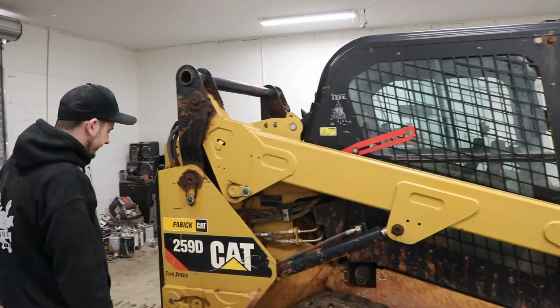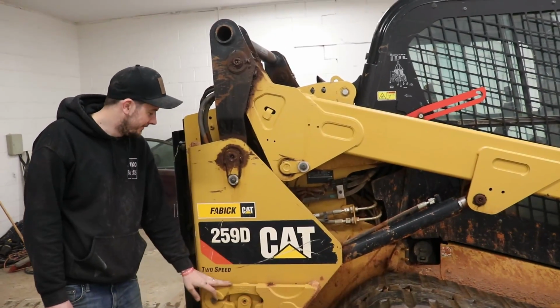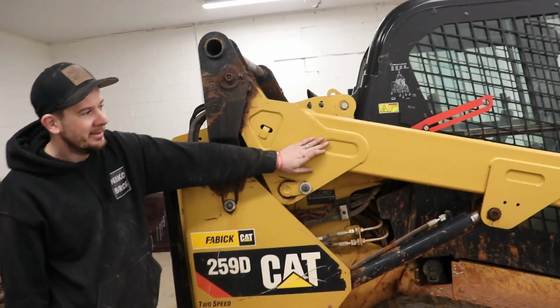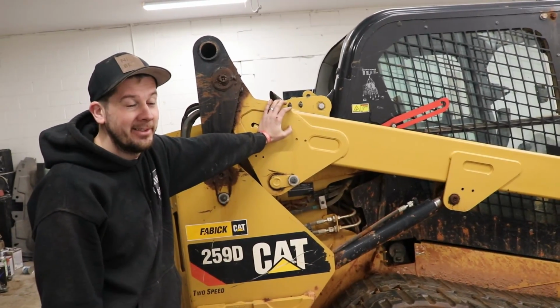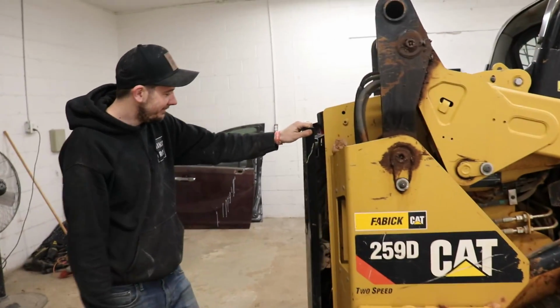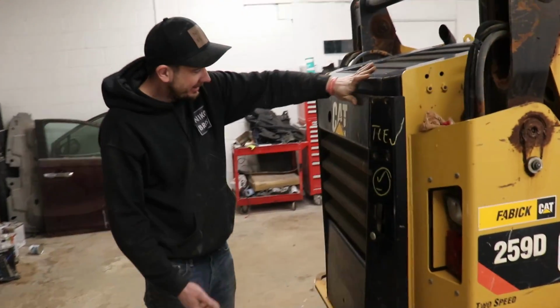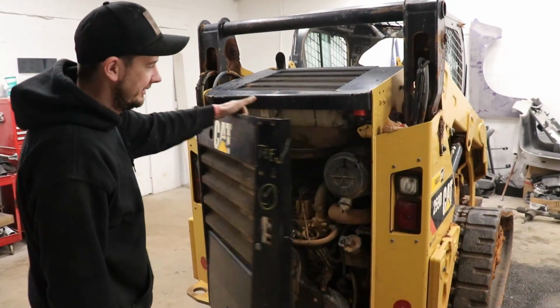And check out the motor. It's got counterweights. That's an option. That's pretty nice right there. I mean, it's in really good shape. It actually has 2,500 hours, which is a lot. But let's keep going. I mean, the deck looks good. It's got a backup camera. That's really cool. You see what you're doing.